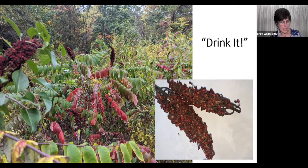This is staghorn sumac, and these are out in the field at Habitat, the sanctuary where I work. And sumac is really beautiful this time of year. It usually grows in a meadow that's been undisturbed for a while, or at the edges of the meadow. You won't find it in the forest, but it can grow quite large, 10 feet tall or something like that. It is a native plant that grows these berry pods this time of year that are edible, and they actually have a kind of a nice flavor to them.